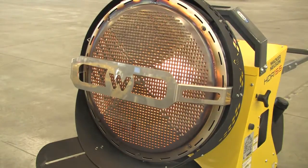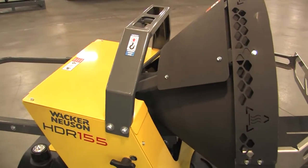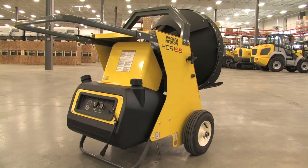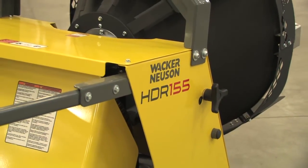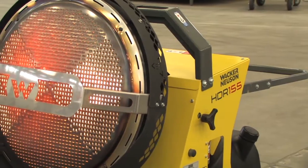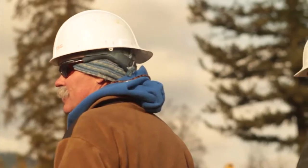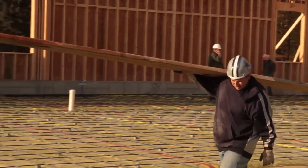When you need to direct heat where you want it and when you need it fast, we have the answer. Introducing the HDR155 direct-fired radiant heater from Wacker Neuson. The HDR155 may look small, but it packs a big punch, producing 155,000 BTUs per hour of intense heat for personnel or objects such as floors, walls, equipment, and more.